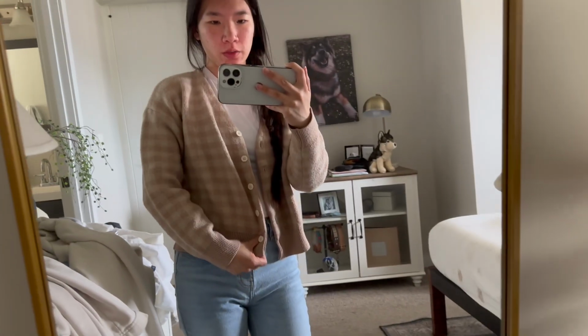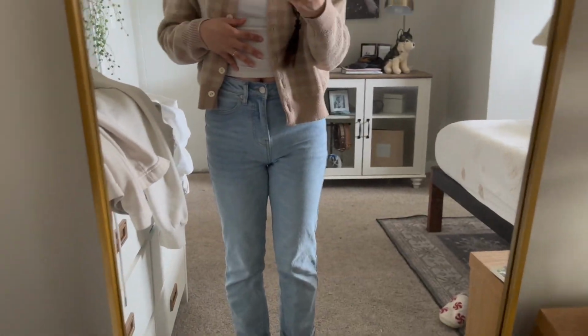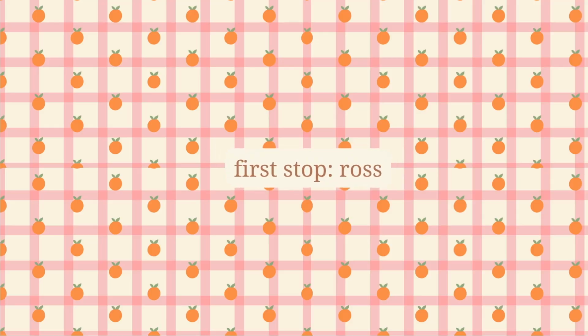Here's a look at what I am wearing. Got a cute checkered gingham sweater, basic tee underneath, and then some jeans. They are straight jeans. I believe everything is from Shein, but super cute, super spring. I just don't have sandals on.